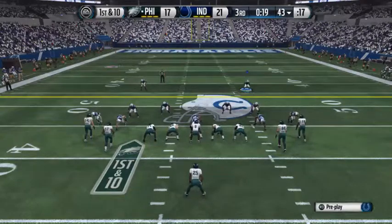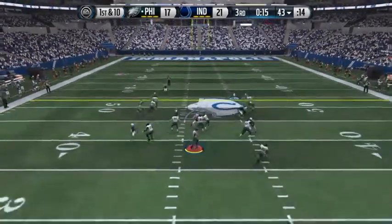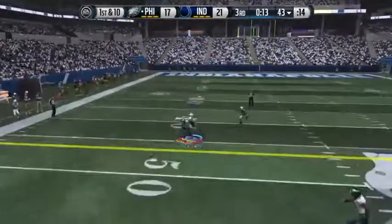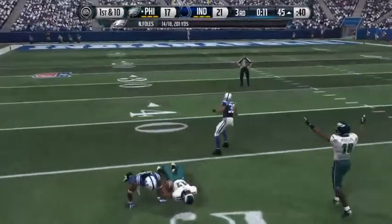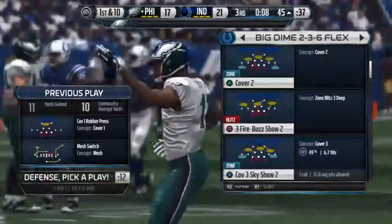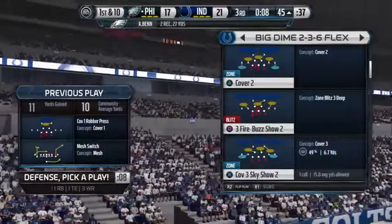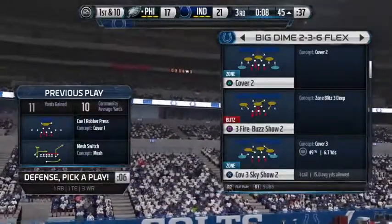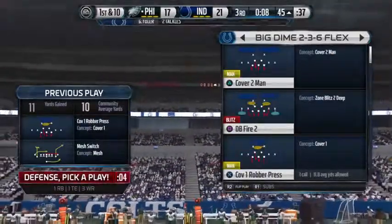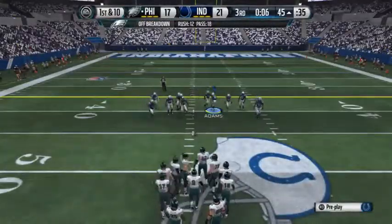Here they come back to the line after picking up over 20 yards on that last play. The Eagles get a first down. The Eagles just picked up a big first down that time, Jim. When you're down by a few points in the second half, every first down is crucial. Nice job that time by the offense. First down here after the completion.